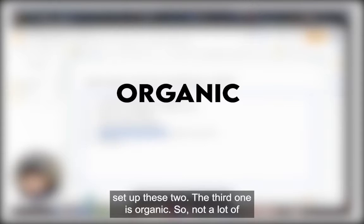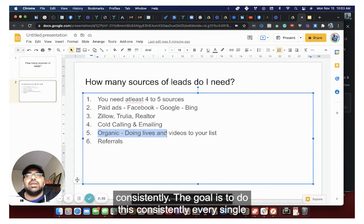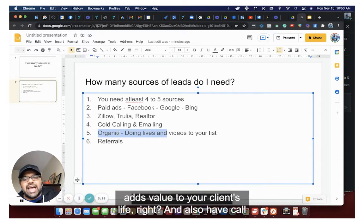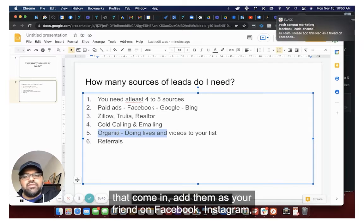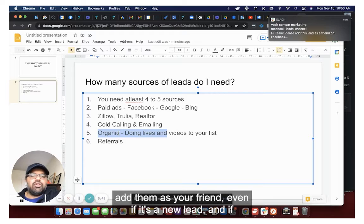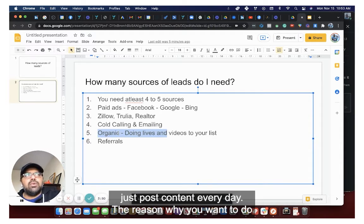The third one is organic. Not a lot of realtors do this, or they do it, but they don't do it consistently. The goal is to do this consistently every single day. Organic posting. Every day you need to post something that adds value to your clients' lives, right? And also have calls to action in it, but every day post something that adds value to your buyers and your sellers. Any new leads that come in, add them as your friend on Facebook, Instagram, and LinkedIn. Even if they've never worked with you, that's fine. Just add them and post content every day.